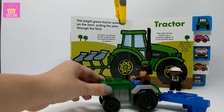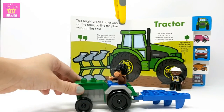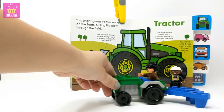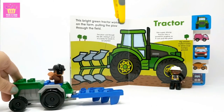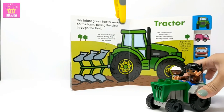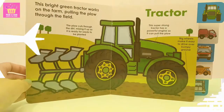I have a small Lego tractor. So it pulls. Pulls and cuts through the dirt, mixing it up. And we are ready to plant the seeds. You're such a hard worker. Thank you, Mr. Farmer. Thank you. Can't wait to see the next.